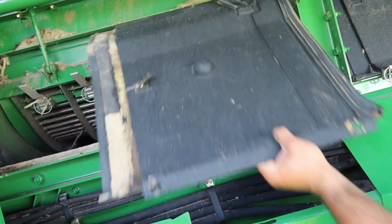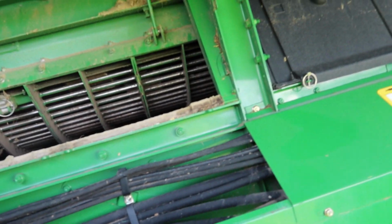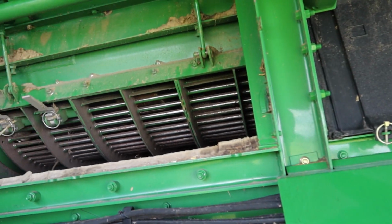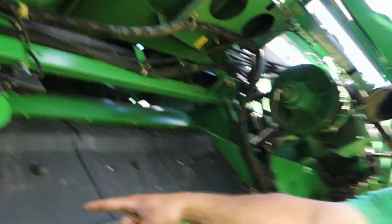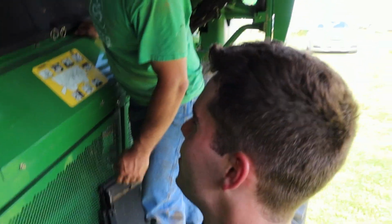So this is where the rotor is. It's behind those grates there. It goes all the way back to right here. So once the corn comes through your feed accelerator, it's in the rotor, and then... I swear we could probably spend all day going through this combine.